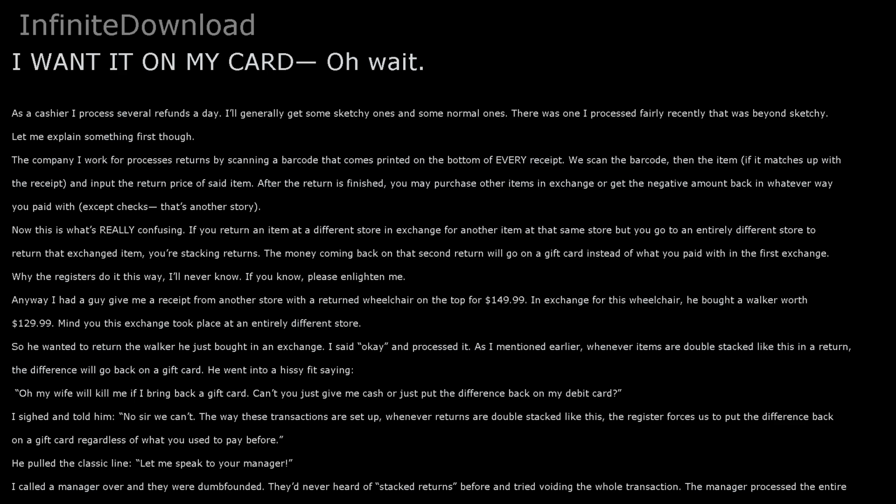Oh wait. As a cashier I process several refunds a day. I'll generally get some sketchy ones and some normal ones. There was one I processed fairly recently that was beyond sketchy. Let me explain something first though.